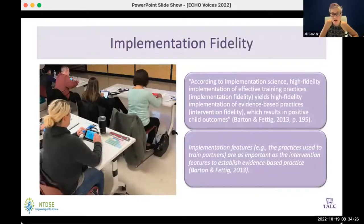Yeah. So how many of you are kind of geeking out about science and research like we are? Okay. We have done a lot of looking into the implementation science literature, because what we found is that those implementation features, the practices that are used to train communication partners, are just as important as the intervention features. So for example, modeling partner-augmented input, whatever our strategy is that we're going to use, in establishing evidence-based practice. So in other words, how you teach is as important as what you teach.